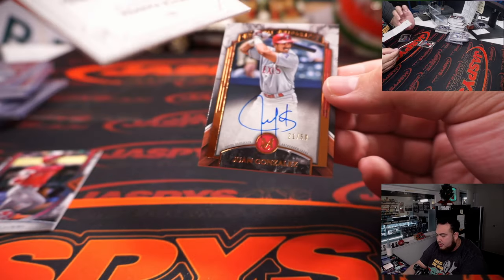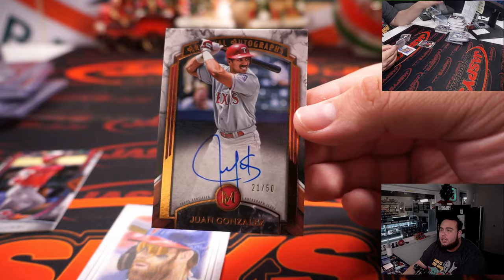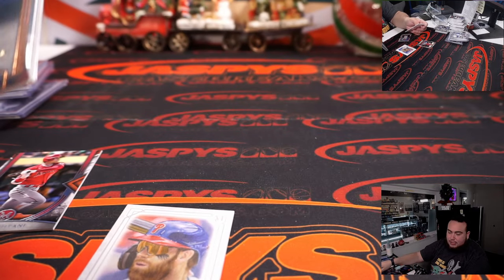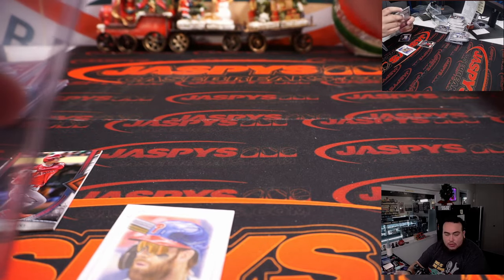And we got a Bryce Harper there with a Juan Gonzalez for Texas. 21 out of 50. Texas is Ed.